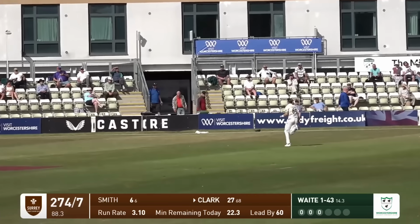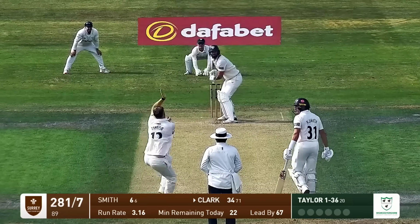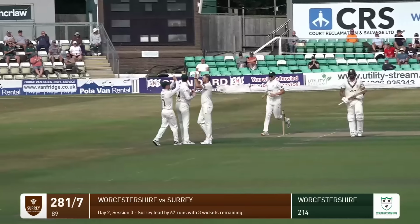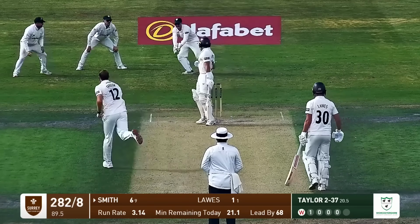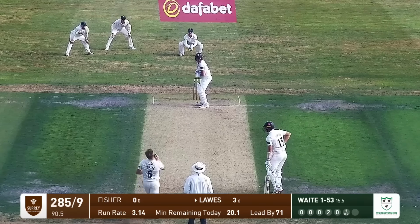That is a violent shot again. That's just all strength on the up. He's had enough of weight nipping balls. Coming in to bowl to Jordan Clark, and it's another one of those violent drives, and he's nicked it. And Tom Taylor has picked up. Yeah, they certainly could. Oh, he's gone. He's got him, and it's really a snorter.